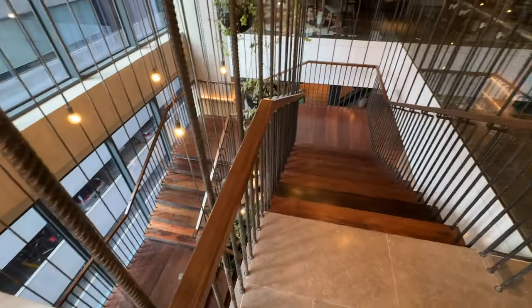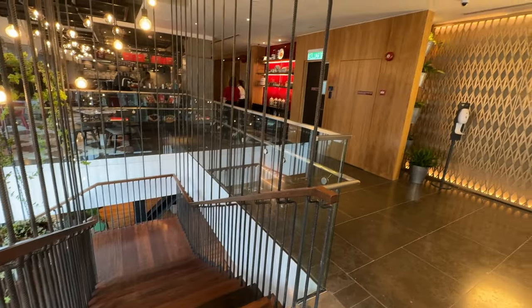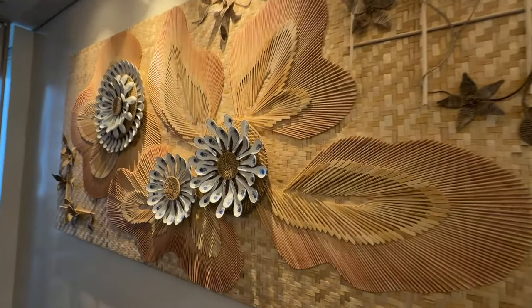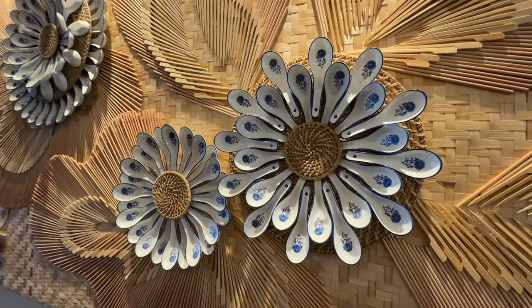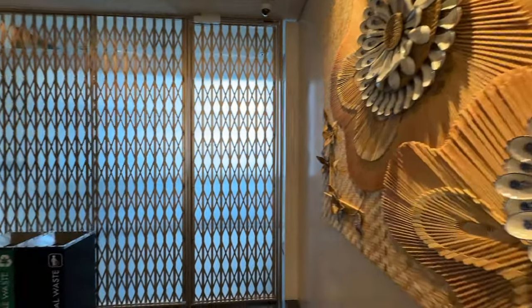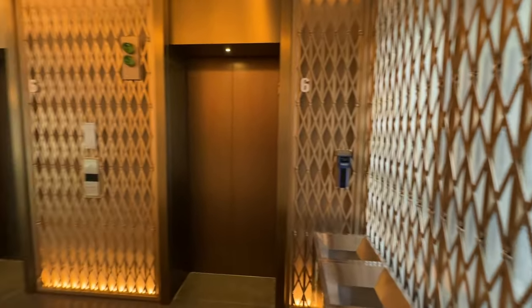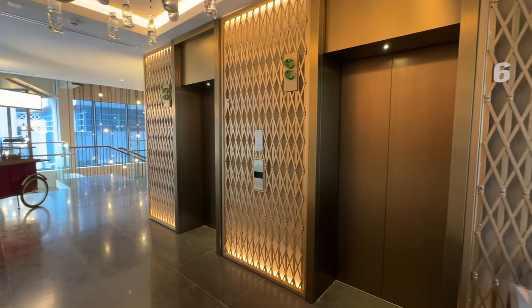I want to show the display here on the lift area, which I found very creative. They use spoons and wooden sticks to form an art piece of flowers and leaves. On the wall of the lift, they incorporate some traditional metal grill door, which I find very nice and interesting.